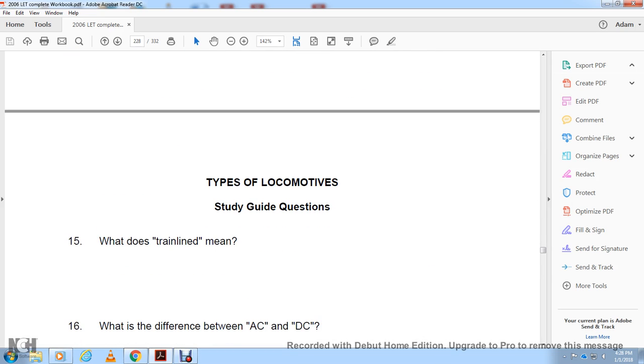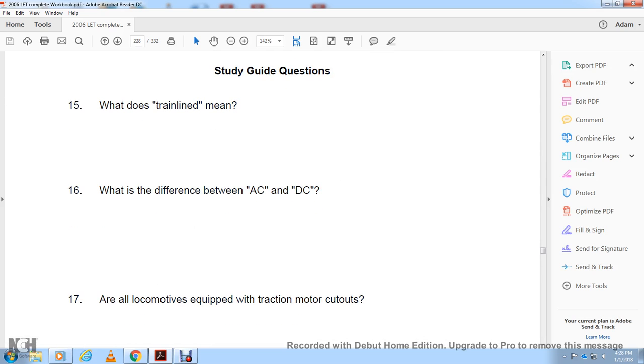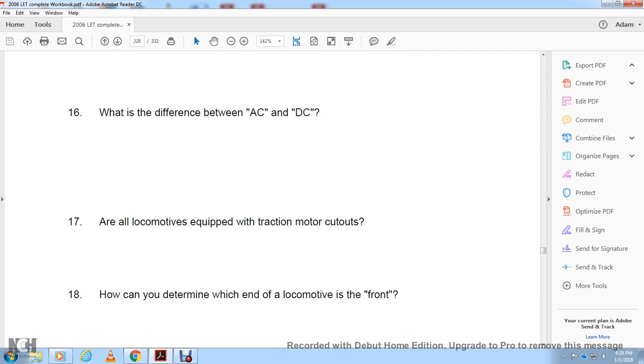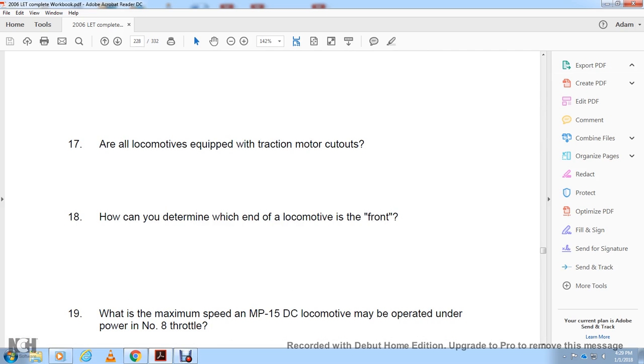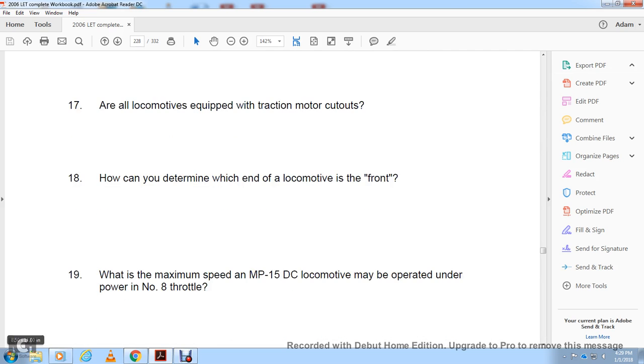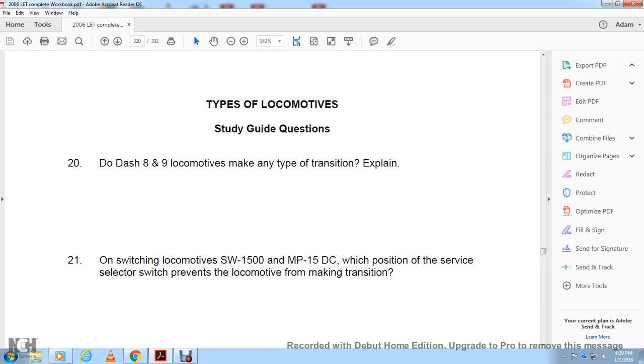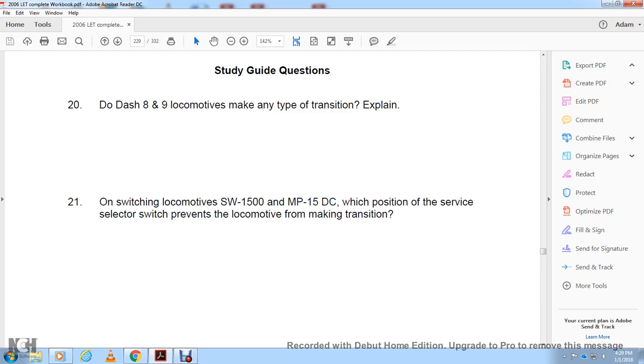What does train line mean? What is the difference between AC and DC? If all locomotives are equipped with traction motor cutouts, how can you determine which end of the locomotive is in front? What is the maximum speed at which an MP15 DC locomotive can be operated under throttle number 8? Do -8 and -9 locomotives have to make any type of transition? When switching locomotives such as the SD40-1500 and MP15 DC, which position of the switch prevents the locomotive from making a transition?